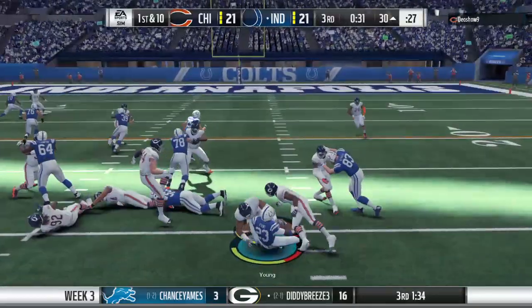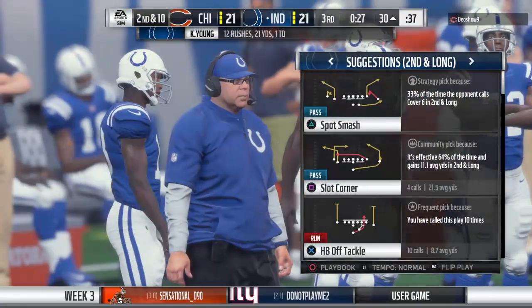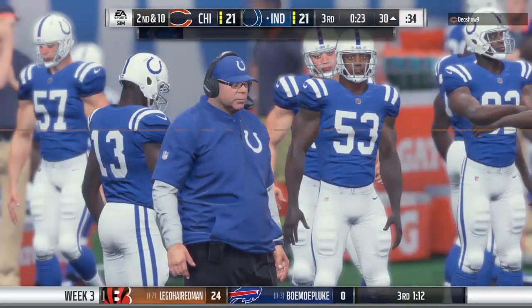And to give this time to the tailback. And running room scarce here. He's going to be stopped in his tracks at the line of scrimmage. Officially no gain on the play, and it's 2nd down.